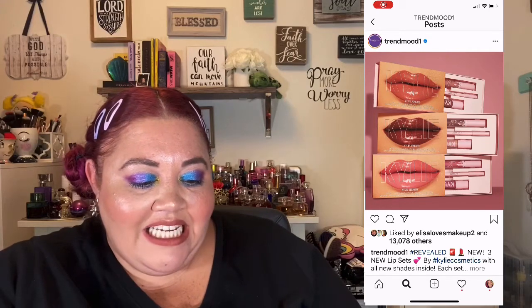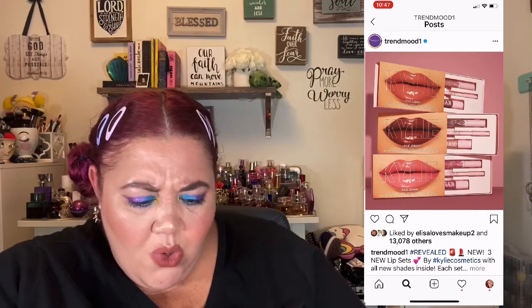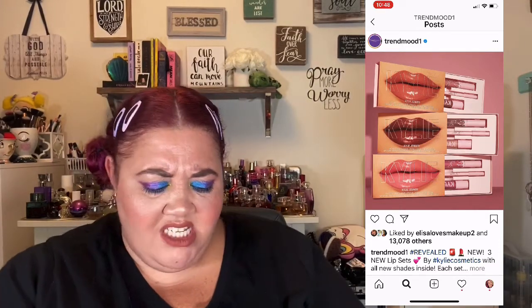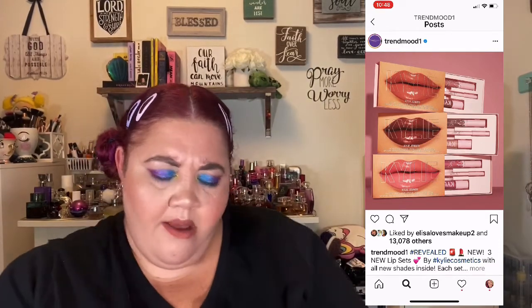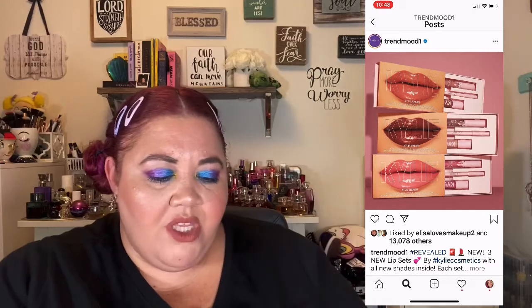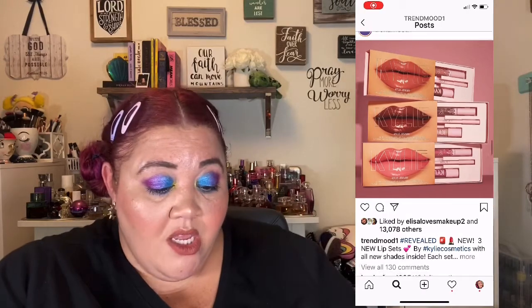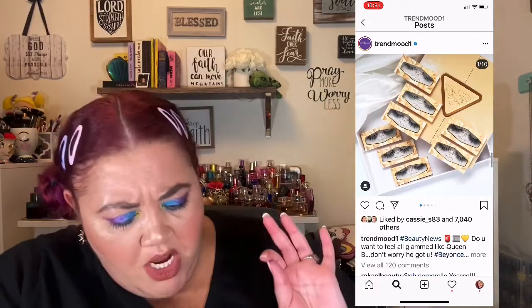All right, we have some more Kylie Cosmetics, or is this something that we've already seen? Is this like another one? I'm not sure. 3 lip kits. I mentioned I wasn't a fan of the lip kits. Don't really want them. Not necessary. I believe these are the ones that I already showed earlier. They look pasty.